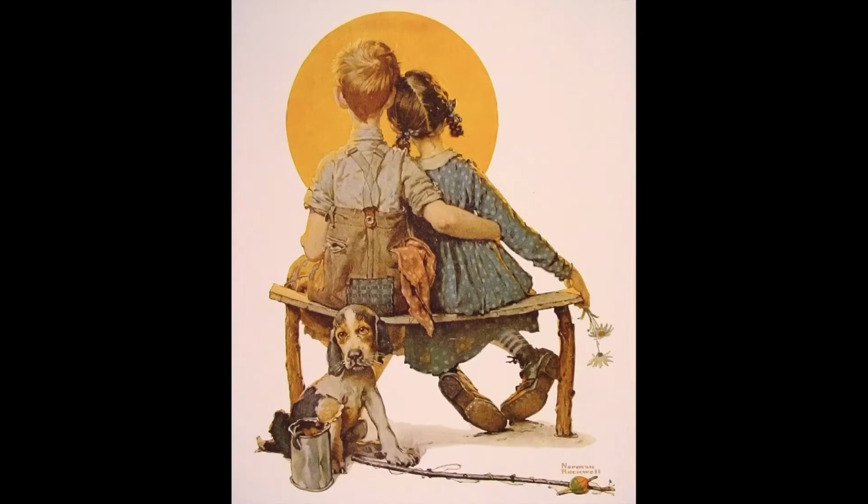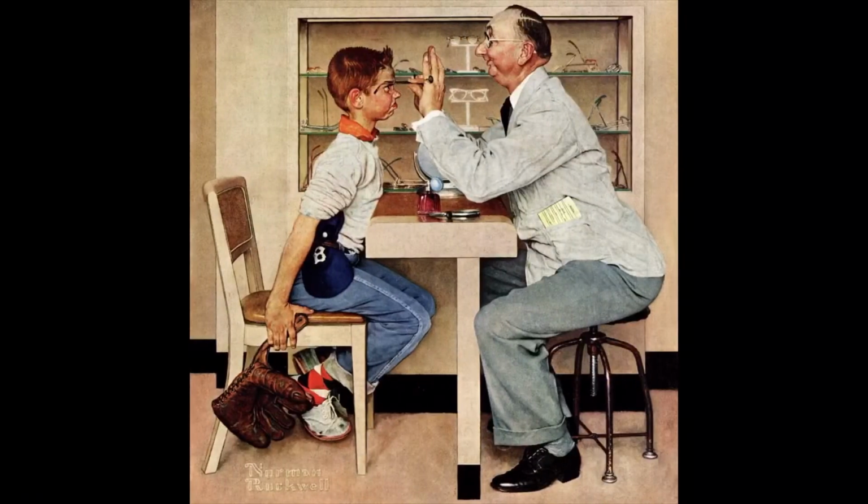The clues I see are a fishing pole, the sun, and the arm around the little girl. These clues lead me to believe that these two people went out fishing, and then it got a little bit late and the sun started to set, and they were enjoying the sunset, and then he put his arm around the girl because he liked her. So how about this one?